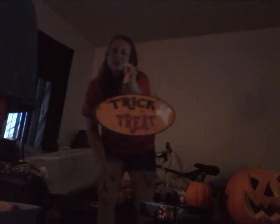Another one. Trick or treat. Just gotta put one on the doors or on a bathroom wall or wherever. Wherever it's clever. Got this lantern pumpkin. It's kind of generic, but it's cool.